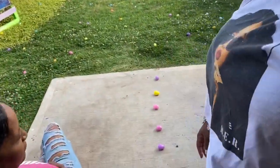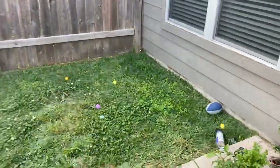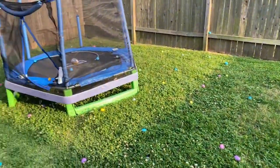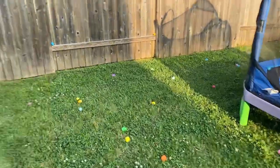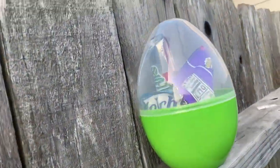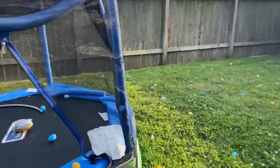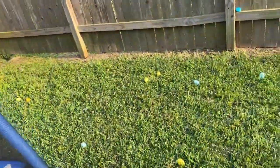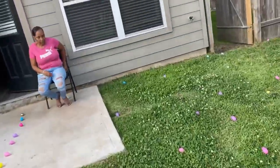All right, y'all, we have finished. We have our golden eggs hidden. We got them all over the place. So all we're waiting for is the kids to come out. And we literally got them everywhere. So we just waiting for them to come by. We even have these big eggs right here. We have our golden eggs hidden, guys. So we're ready. We're excited. We're ready for them to come on out.